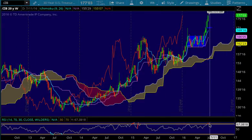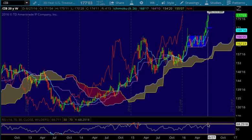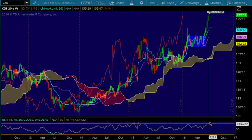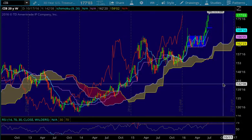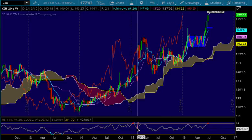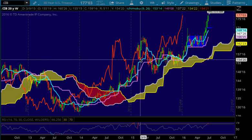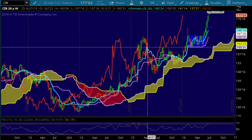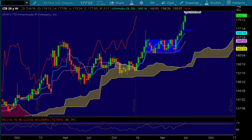We are overbought currently on the 30-year Treasury bond, so it wouldn't surprise me to see perhaps a potential retrace or a little sideways consolidation. Let's see, the last time we were overbought was in this area. We did have some downside momentum, more downside momentum. So we'll see what happens with the 30-year. Let's look at the 10-year.